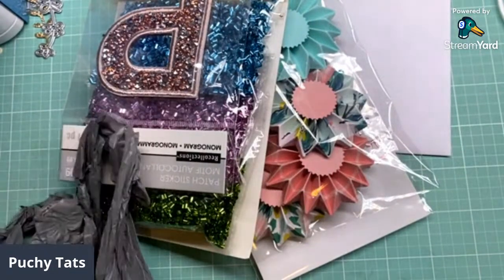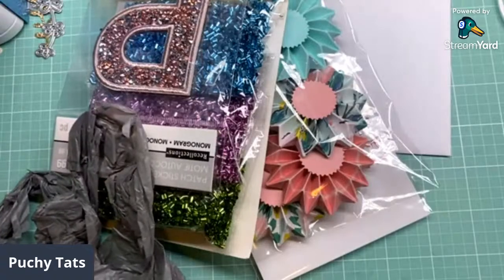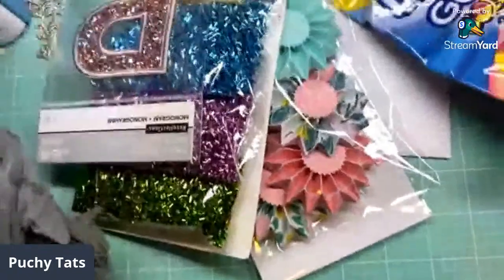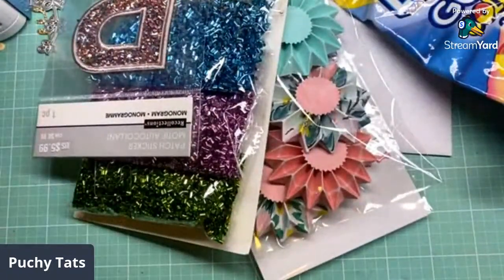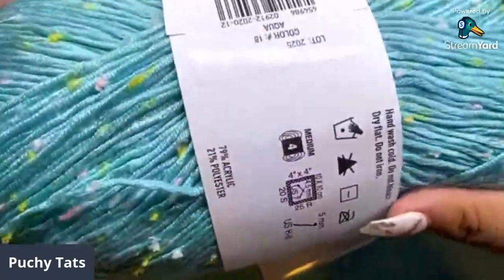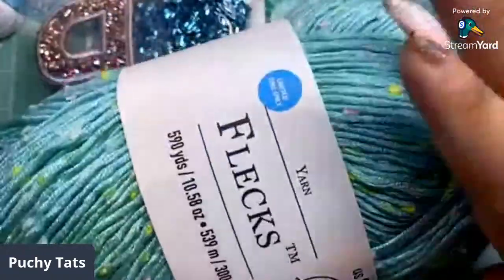So she picked this up for me, and I had to tip her. Because, guys, tip a shopper. You know what I'm saying? If somebody goes out of the way to get something for you. So this is what I was looking for, this mint-colored yarn.